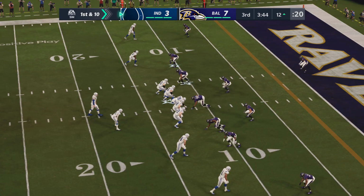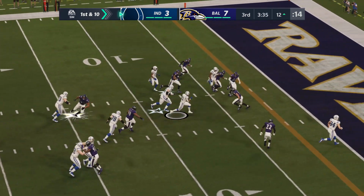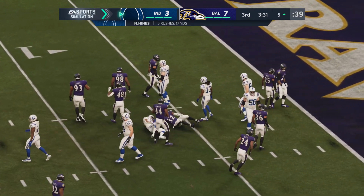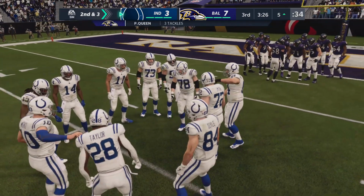Took till the second half, but finally a red zone opportunity here. It's 1st and 10 from the 12. On the delay, here's Hines. And he's going to work this one down to about the 5. 7 yards on the pickup there, and it'll leave him with a 2nd and 3.